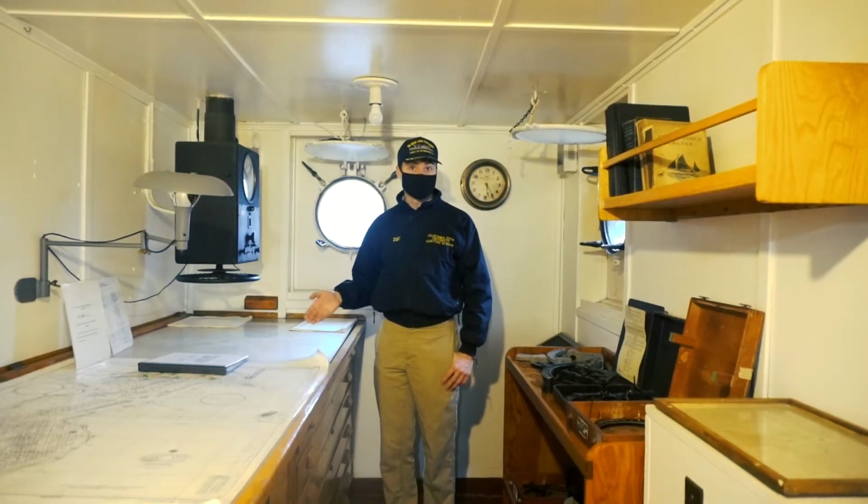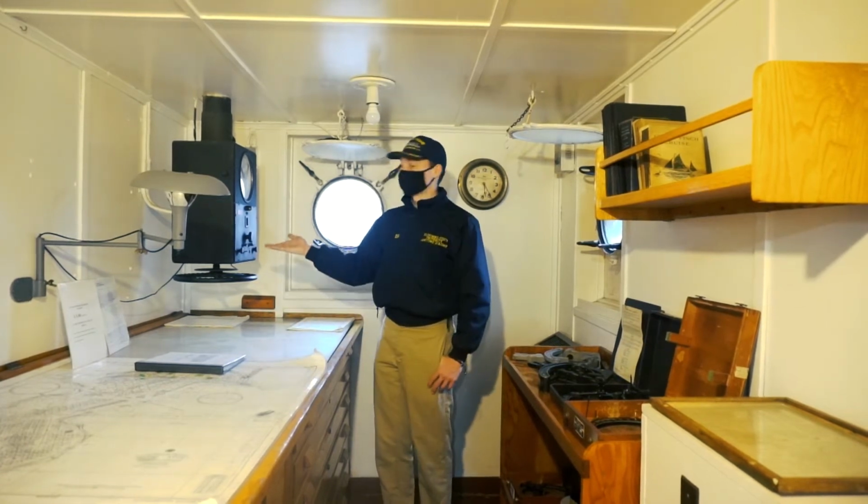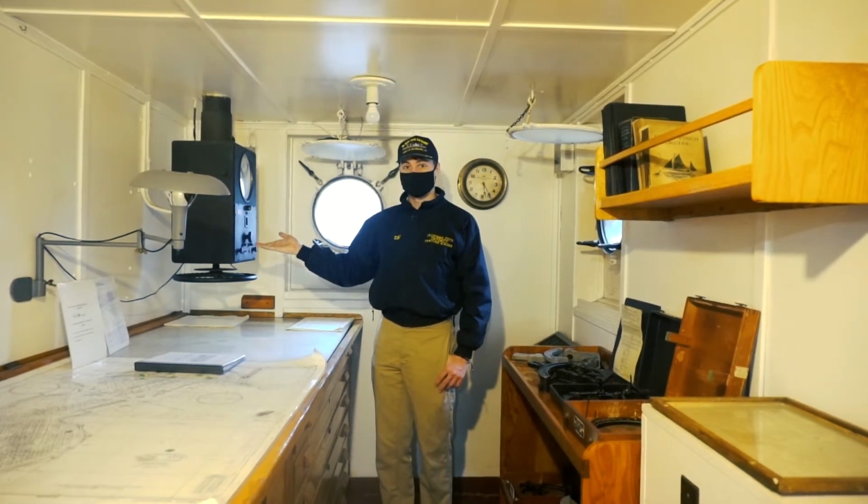Welcome to the navigation room. Here a deck officer would be doing all of the navigation and use this RDF, or radio direction finder, in order to locate other ships broadcasting signals.